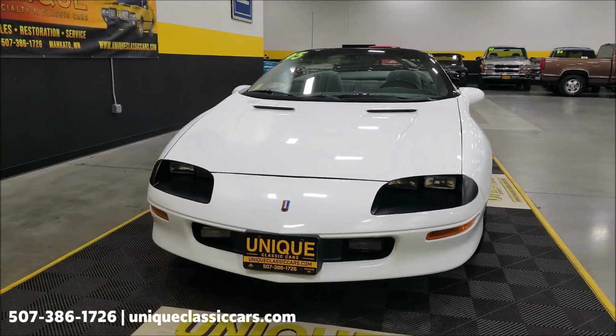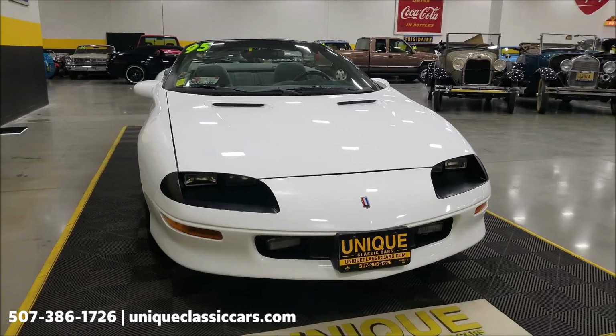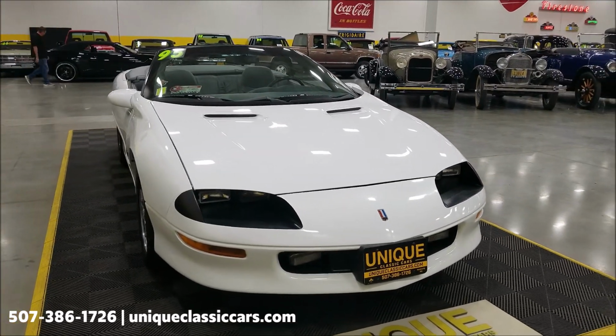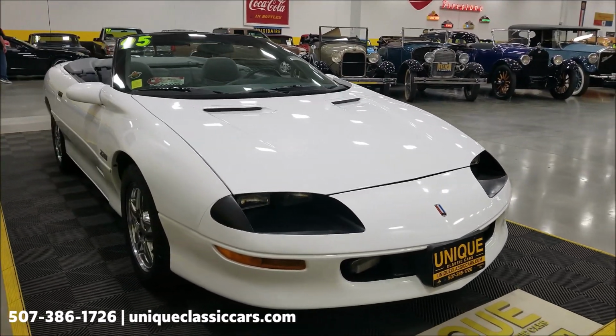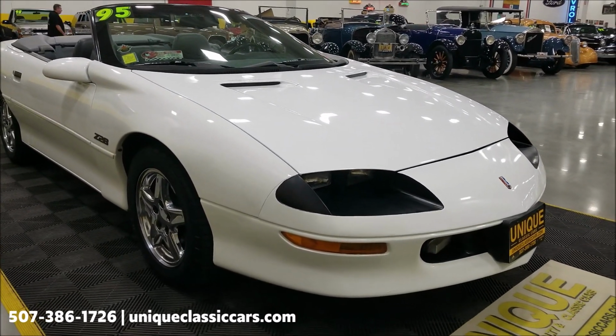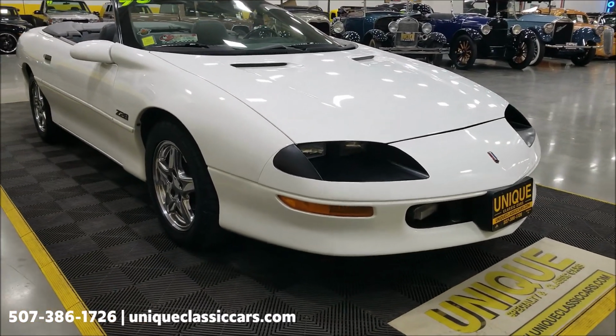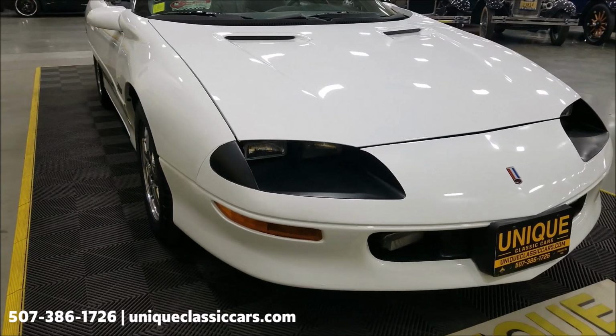Nicely equipped, and you'll be able to see a copy of the window sticker with the still pictures, and I'll tell you where to check those out here in just a bit. As far as equipment, 5.7 liter underneath the hood. That is paired up with an automatic with overdrive transmission, power steering, power brakes, AC. AC does blow cold. I'll get into some more of the options here just shortly.